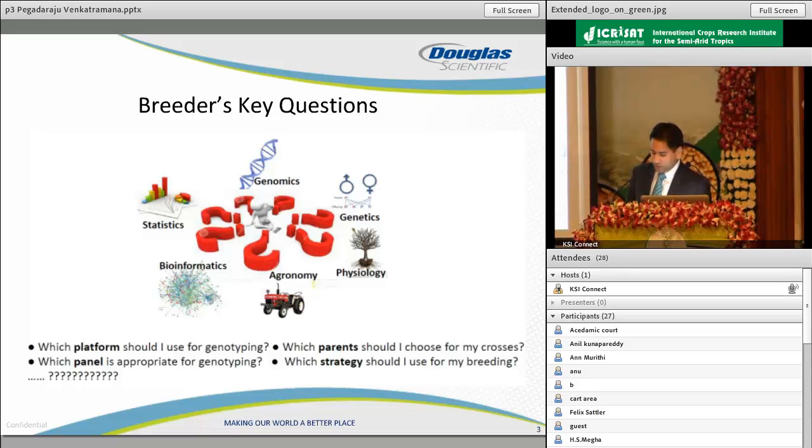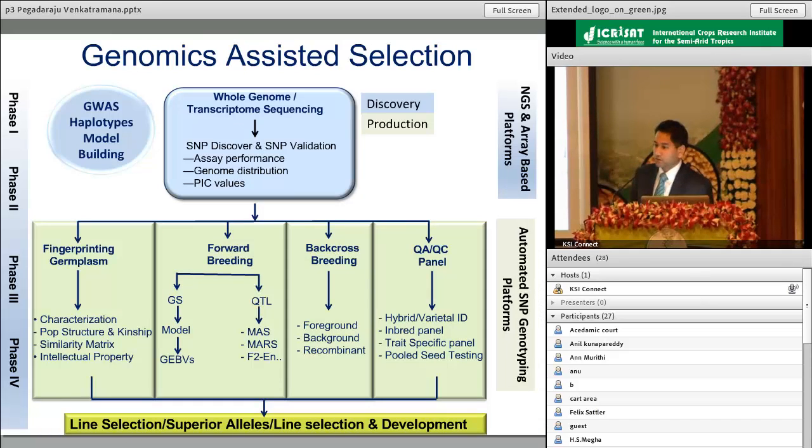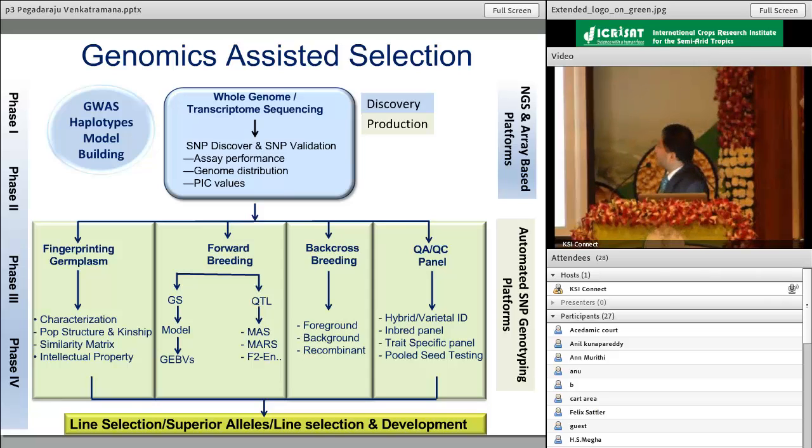And so if you look at the genomics assisted selection pipeline shown here, there are different phases, phase 1 through 4. Phase 1, particularly, is a discovery phase, and a lot of the talks that we heard this morning involve next-gen sequencing and identifying rare alleles and using high-density arrays or high-density sequencing. As you move along from phase 1 through phase 2, phases 3 and 4 are mostly production phase testing, where you're taking these alleles that you identified and trying to develop varieties using several different breeding schemes that I've mentioned here.